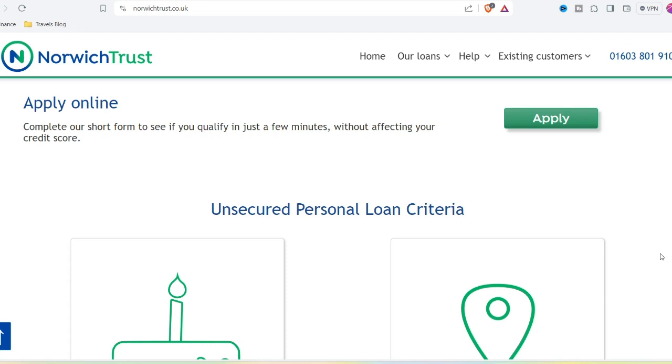What type of loans does Norwich Trust offer? Bad credit loans. Norwich Trust offers loans of £3,000 up to £20,000 that you can repay over terms of 3 to 10 years. Its loans are unsecured, which means you don't need to put any property forward as security. However, you do need to own a residential home in England, Wales, or Scotland to apply for a loan from Norwich Trust. But this doesn't mean Norwich Trust can repossess your property if you fall behind on payments, which could happen if you take out a secured loan.